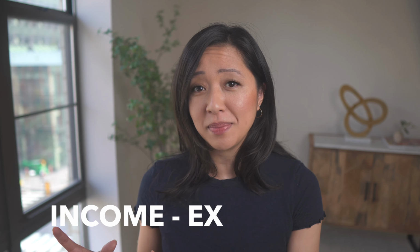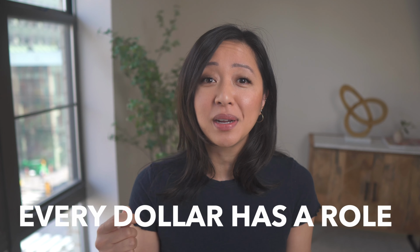Next, we have an effective budgeting approach called zero-based budgeting. The core idea is that every dollar you earn has a designated role. By the month's end, your income minus your expenses should equal 0. This doesn't imply that you've spent all your money. It simply means that you've allocated every dollar, be it for rent, that morning cup of coffee, savings, or a dream vacation.